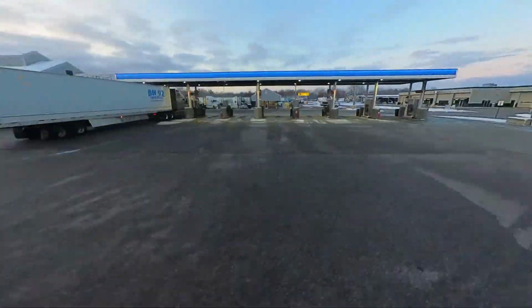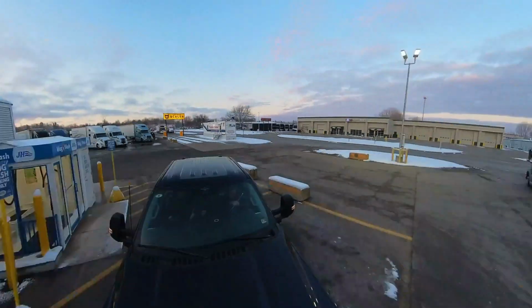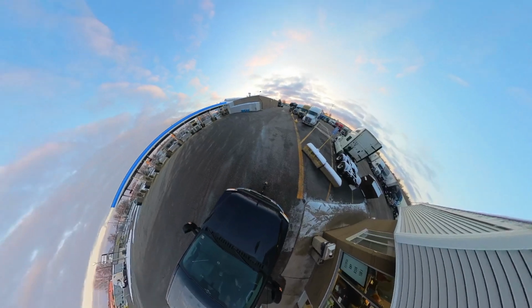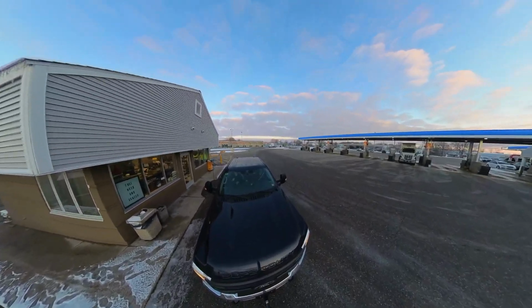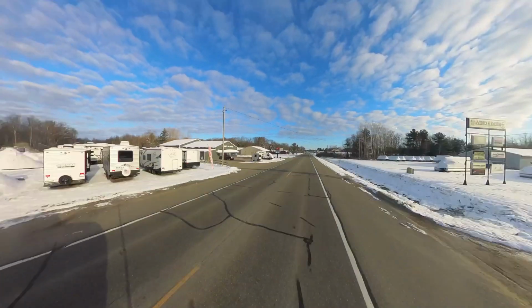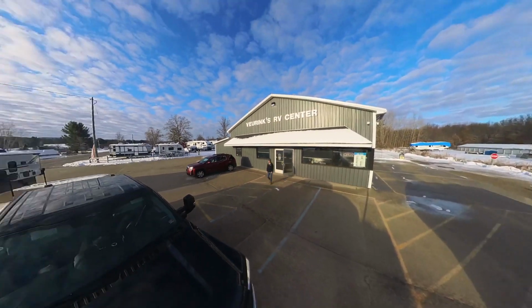So we're filling up with gas and we're gonna get the truck weighed. Got me and my wife in here now. We'll have to figure in for the dog and the kid, and then we're gonna do another weight after we get the camper all loaded up and see how much more than they've listed, 2,460 for the last few years. I'm looking at '21 models and up, so I know they all don't weigh the same.